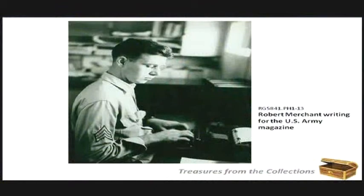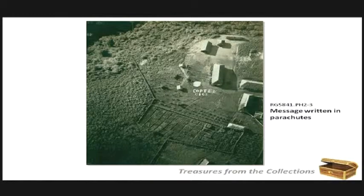There's Roger, or Robert, sorry, did I say Roger? That's Robert, sitting at his typewriter, writing for the U.S. Army magazine. They mostly operated in the South Pacific, Australia, New Guinea. And he took these amazing photos. Apparently they would leave messages in parachutes to the flight people. Apparently they were out of cigarettes and coffee, so.